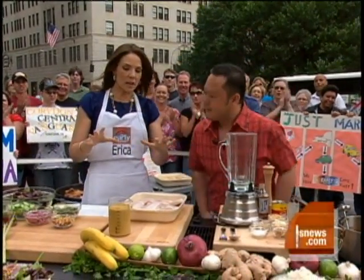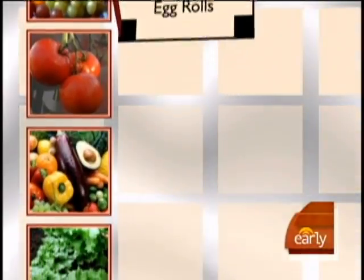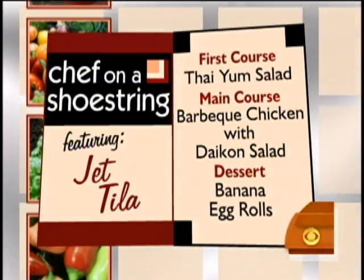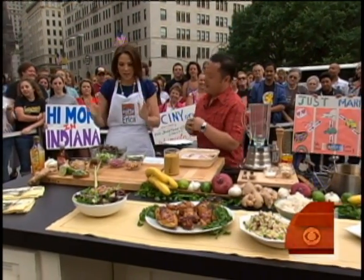Before we get started, I'm going to have you just really quickly run down the menu so everybody can know what we're making. So today we're making a Thai yum salad, and then we're going right to the Thai barbecue chicken, and then we're going to finish up with some banana egg rolls. Something fun, something different. I like it all. All right, so we'll get started with the salad. You bet. Which is a nice way to start out.